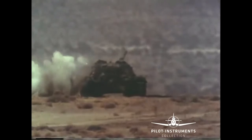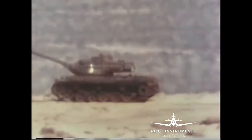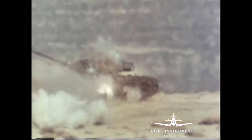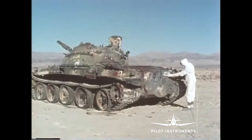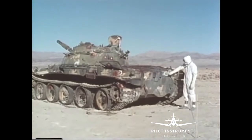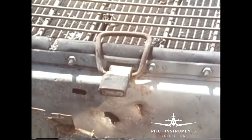One round penetrating the T-62 turret passed through the tank's ready ammunition storage area. Another round destroyed the radio in an M47 turret. Rounds which entered the engine compartment of the T-62 passed through the plane of the high-speed cooling fan, penetrated the core of the radiator, and damaged the oil cooler.